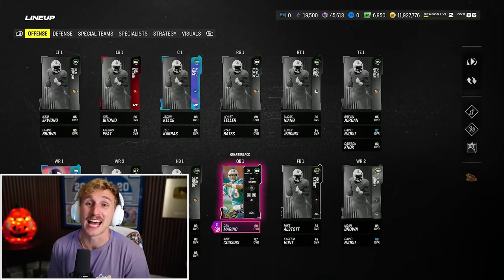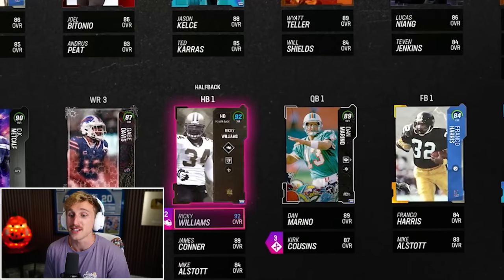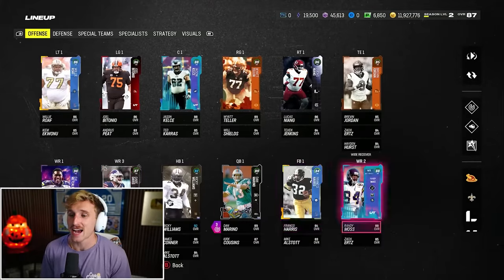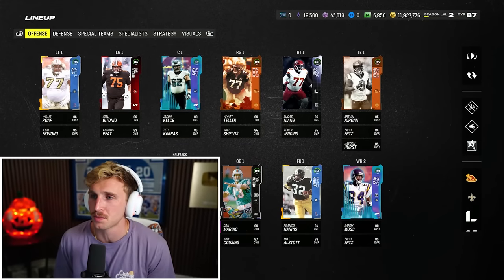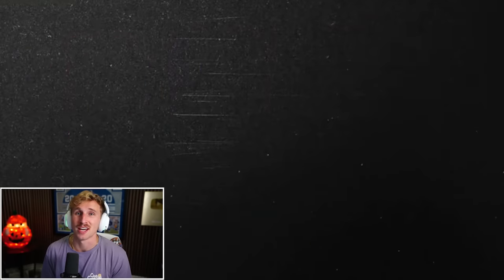Let's go throw in our best lineup and see what position we really need help with. So if I go generate best lineup, we got Ricky Williams at halfback now. That's amazing. We got Dan Marino. So wide receivers, I got Randy Moss, Gabe Davis, DK Metcalf. Okay, so I could use a wide receiver, but don't need it that badly. Could definitely use a tight end. Brevin Jordan being the starter is kind of mid.